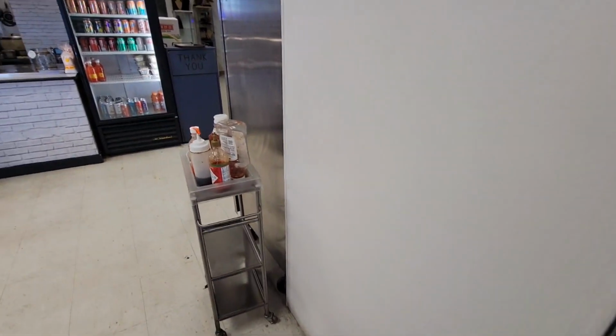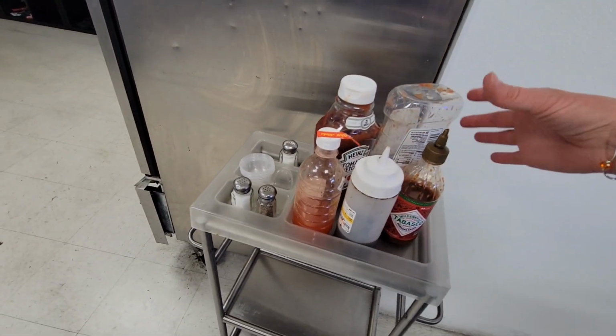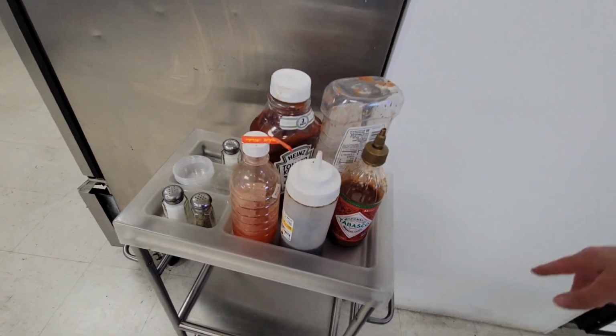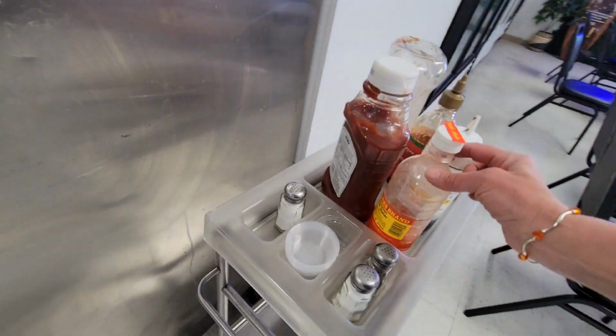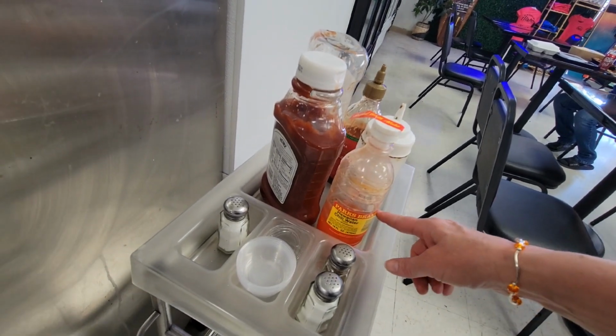But if you did want condiments on your goodness, they do have stuff. Tabasco, and assuming shoyu, right? Is that how you say it? Ketchup, and I don't know what this is. What is it? Hawaiian chili water. Okay, interesting.